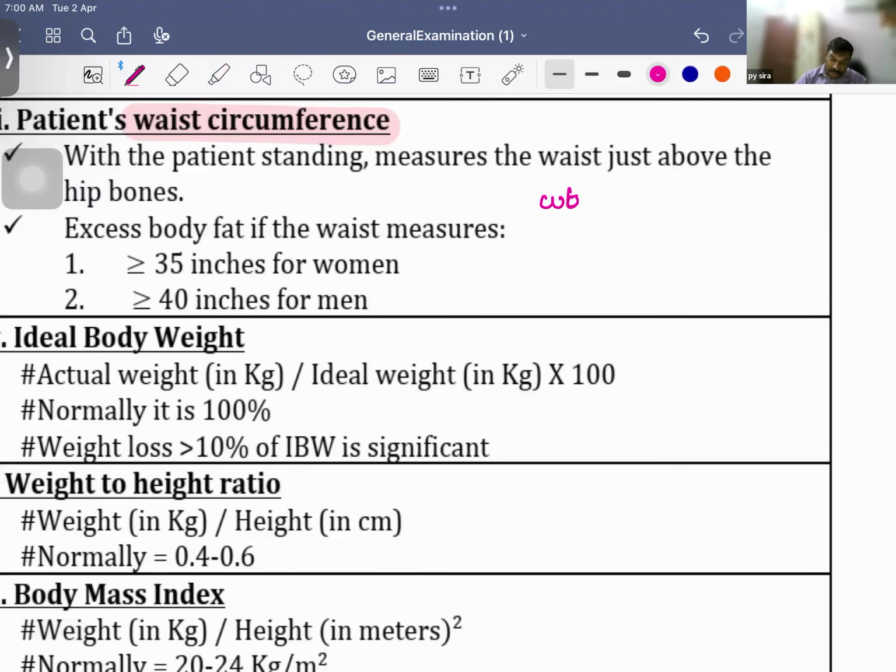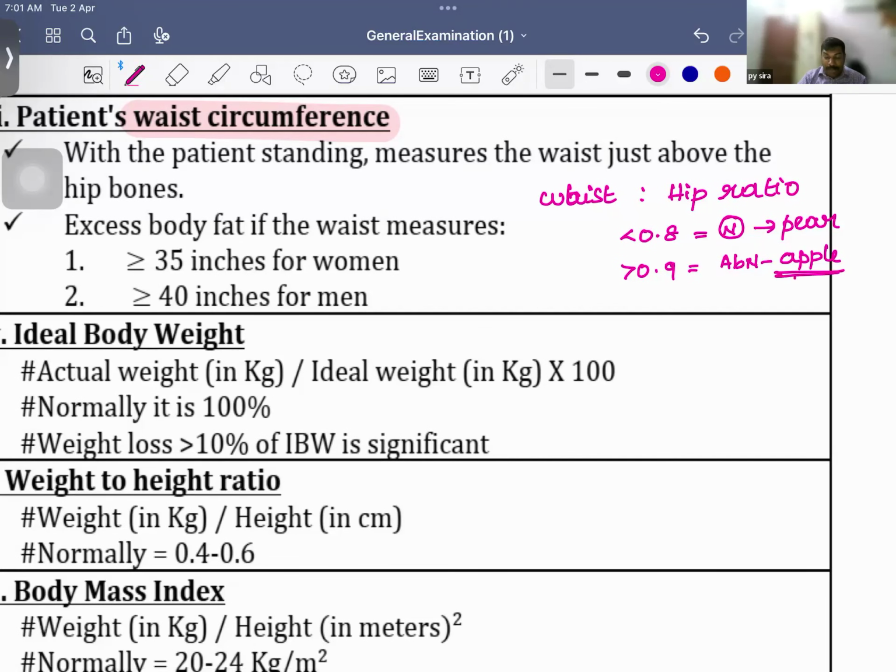Waist hip ratio இதுதான் நம்ம யூஸ்வலா பார்க்கணும். Whenever the waist hip ratio is less than 0.8, that is normal and they are called pear shaped people. Whenever it is more than 0.9, then it is abnormal, indicating apple shaped body, apple shaped obesity. This apple shaped obesity indicates that the patient has high chances of developing metabolic syndrome. So this is called waist hip ratio.